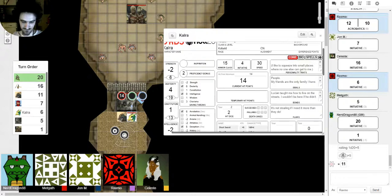Exactly. Ta-da! We now have a combat initiative order for next time. Excellent. And it starts with the bad guys. Joy of joys.